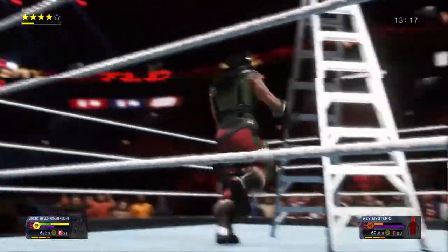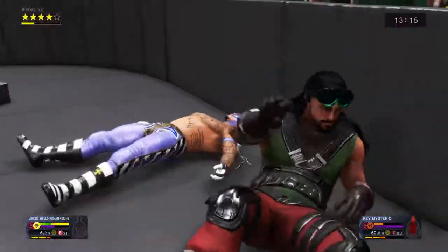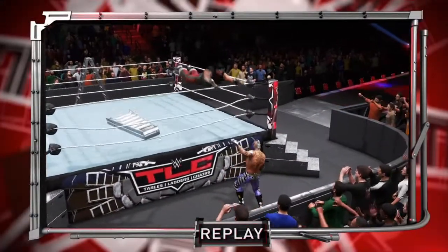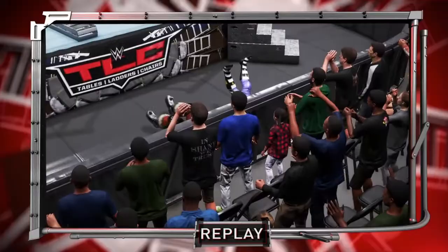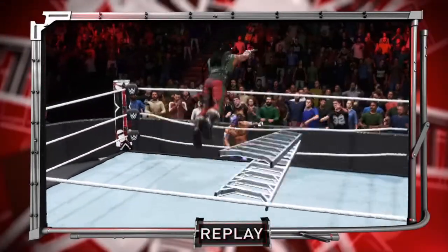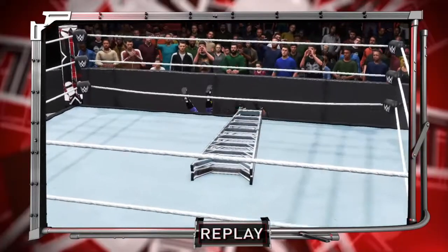There's so much freedom you had in those other games, not only within backstage areas, but also within the regular arenas themselves. So I really would like them to incorporate that into the games going forward.